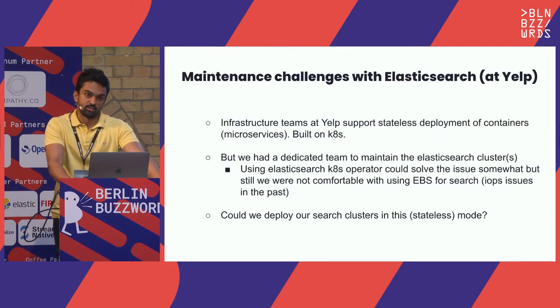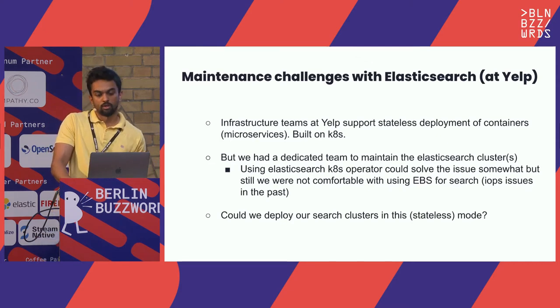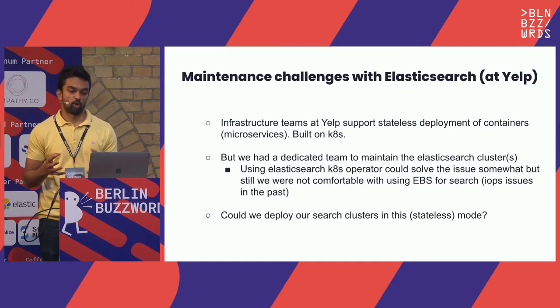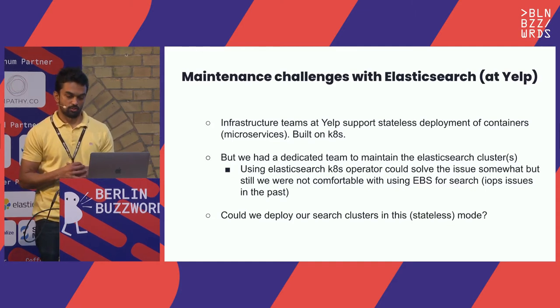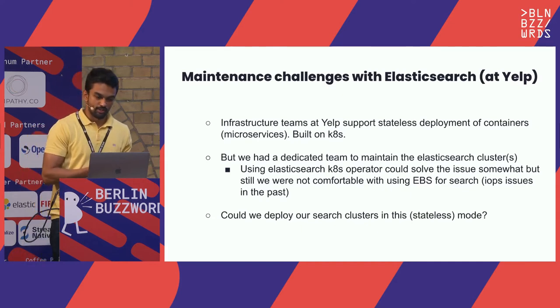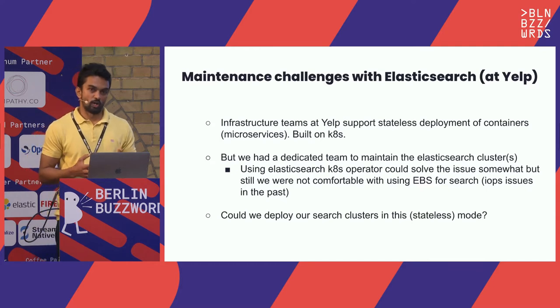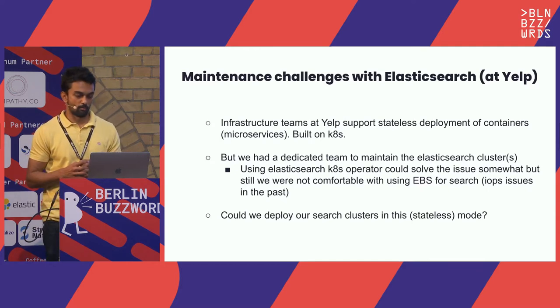Besides this, we had maintenance challenges, like I mentioned before. We were a small team maintaining a lot of Elasticsearch clusters now for various clients, like ads, search, request code, and others. While Yelp has a dedicated infrastructure team which supports stateless deployment of containers, microservices. As of today, it's built on Kubernetes. So we couldn't really use this. We had to use our own team, primarily because we were not deployed in a stateless ecosystem.